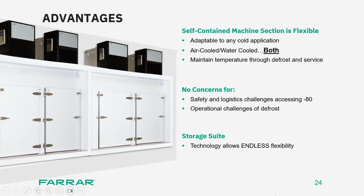Now, some of the high-level advantages of these storage suites, again, we talked about the magic that happens in our machine sections. They're flexible. They're adaptable to any cold application, 2 to 8, -20, -80, -70, all done with a set point change. We have the ability to be air-cooled as well as water-cooled, or you can do both. With the redundancy, we can maintain temperature through defrost. Because we have these cabinets, there's no concern for safety and logistics challenges accessing -80 C chambers. And we talked about it. There's no operational challenges with defrost because we can have the spare machine keeping temperature. So this storage suite technology really does allow for endless flexibility.